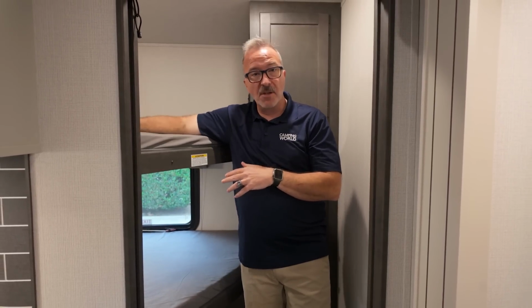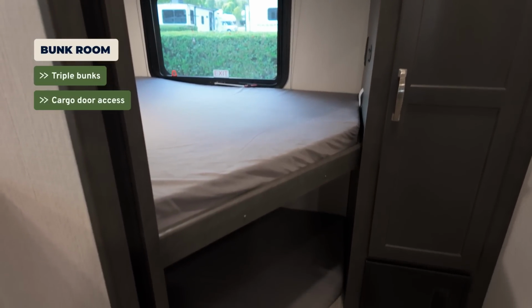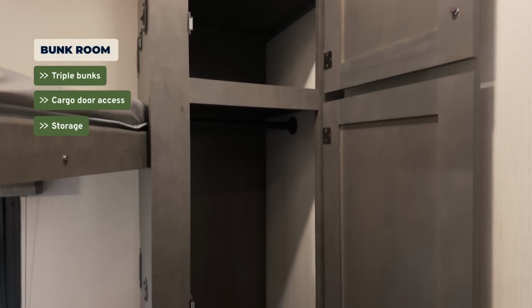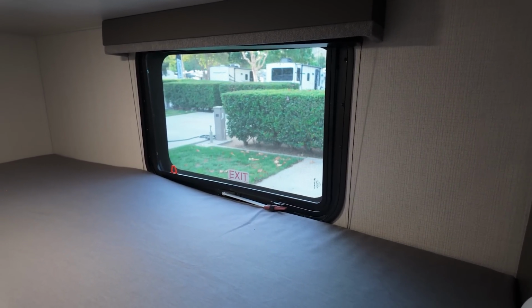Inside, you've got double over bunks where you could feasibly sleep 6 kids. The best part, the third bunk on the bottom has an exterior cargo door access, so you can easily use that space for extra storage instead if you need it. And next to the bunks, you got yourself a tall cabinet with wardrobe storage. I also like that rear window at the middle bunk and the side window for the top bunk, which provide a little more natural light in this area.